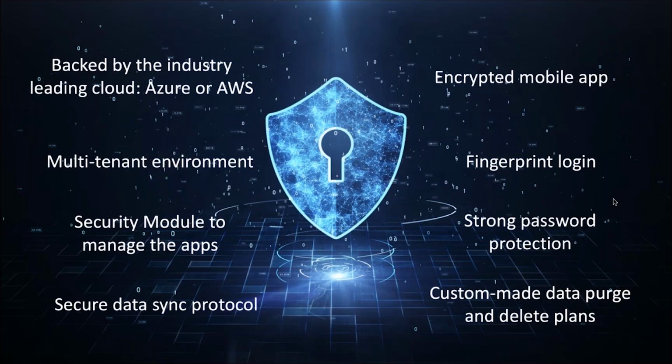There's a security module built into Resco platform that allows to manage the applications over the air. Secure protocol is a standard for synchronization of data. The application is encrypted out of the box with industry-leading encryption methodology. For select devices that have fingerprint support, we also support the login using the fingerprint scanner. We have also support for a strong password that can be set up, and when companies choose to change their backend system, we offer custom-made data purge and data delete plans.